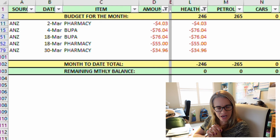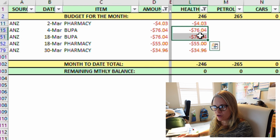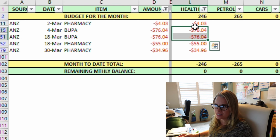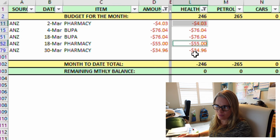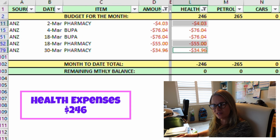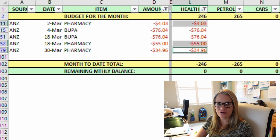Next is our health expenses. In here we have our fortnightly private health insurance, which is $76 a fortnight, so we spent $152 in March. Then we've just got some bits and bobs that we bought at the pharmacy, which came to $94. So in total it's $246 for our health supplies.